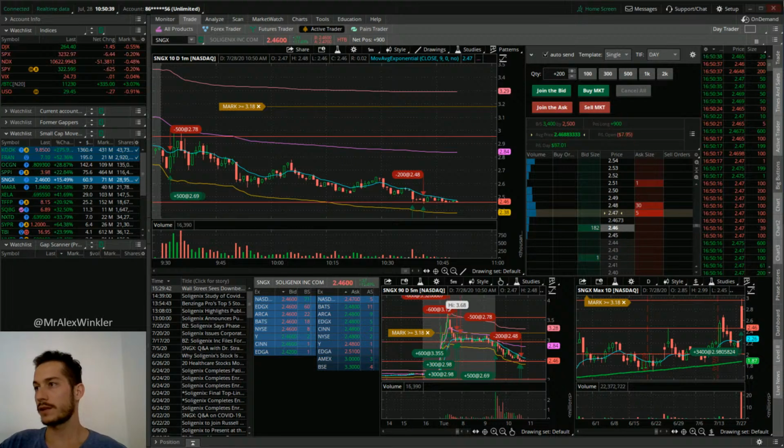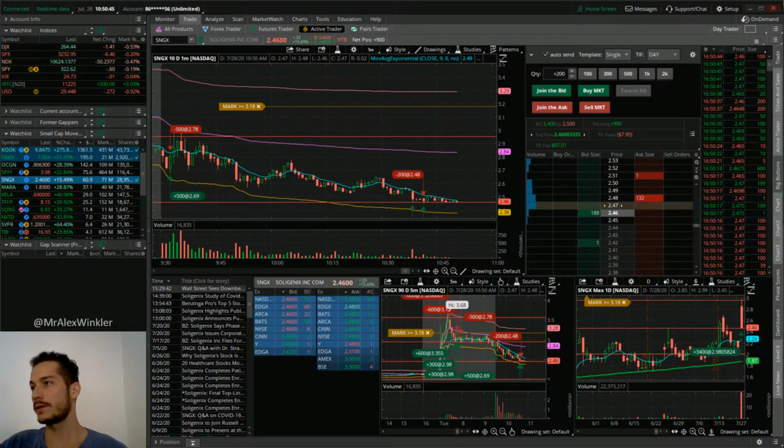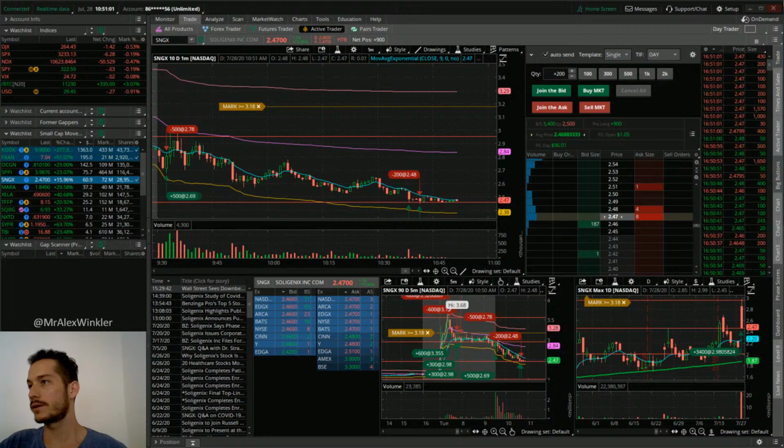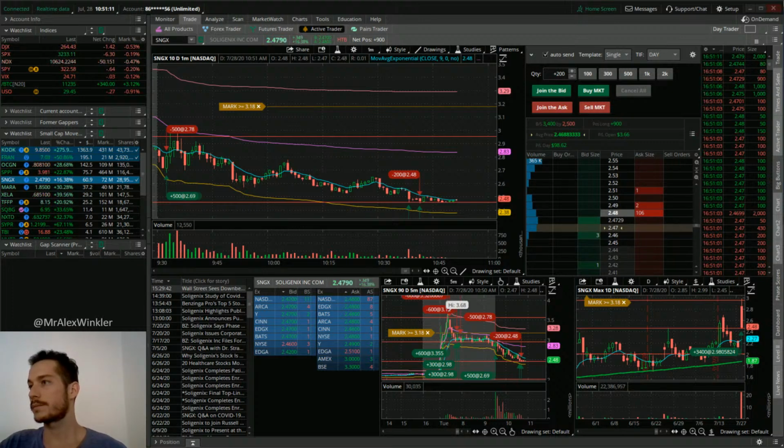$47 back. Sellers back on 47. What a slow mover. 246, 247. Big sellers at 248. I wonder if we can crack through that. I think we have the buyers moving up their limit orders here a little bit. Maybe everyone just wants a really good entry. I don't know.